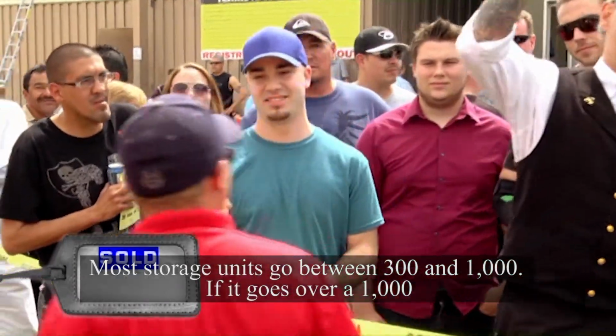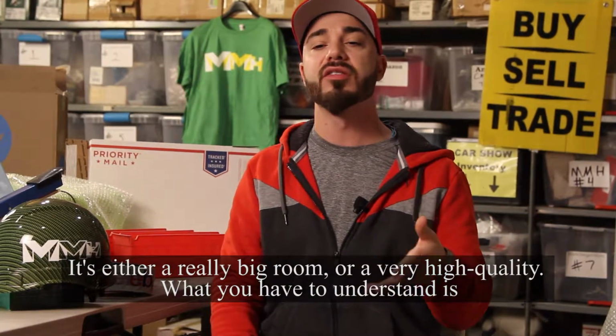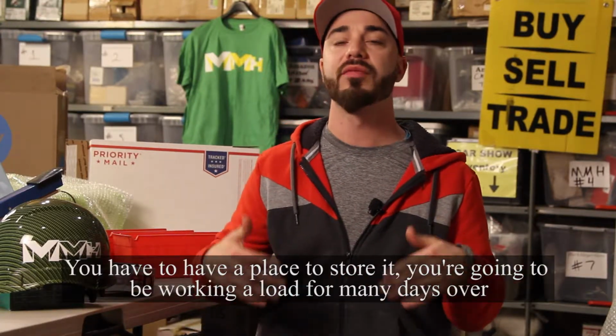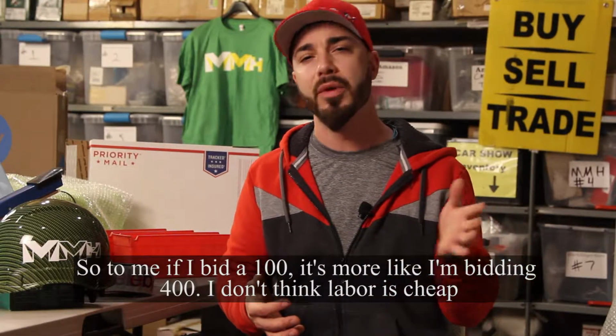Most storage units go between 300 and 1,000. If it goes over 1,000, it's either a really big room or it's a very high quality. What you have to understand is, even if you spend $100, you're gonna be in for $400 or $500 because of the cost of labor, you have to have a place to store it. You're gonna be working the load for many days over. So to me, if I bid 100, it's more like I'm bidding 400.